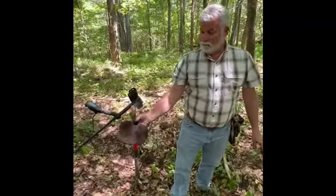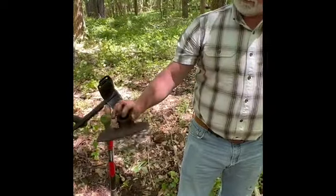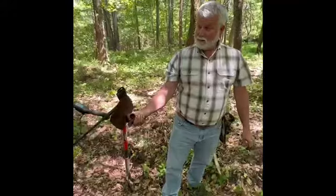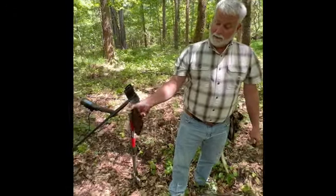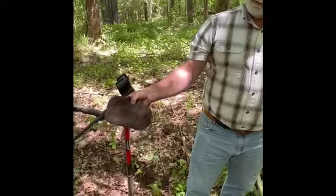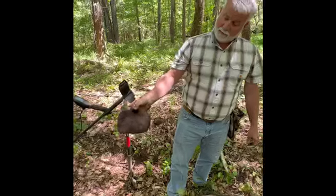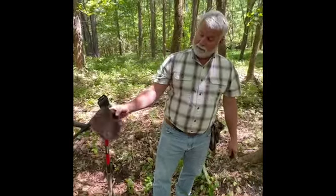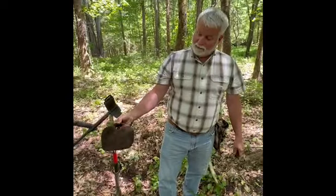Reliving history, one relic at a time. Old Middle Georgia farmhouse. Somebody had this hoe 120 years ago. Planting a garden right here. Or it was hanging in the old barn when it burned down. It ended up in the ground. Makes you wonder, if we didn't get it out, who would?